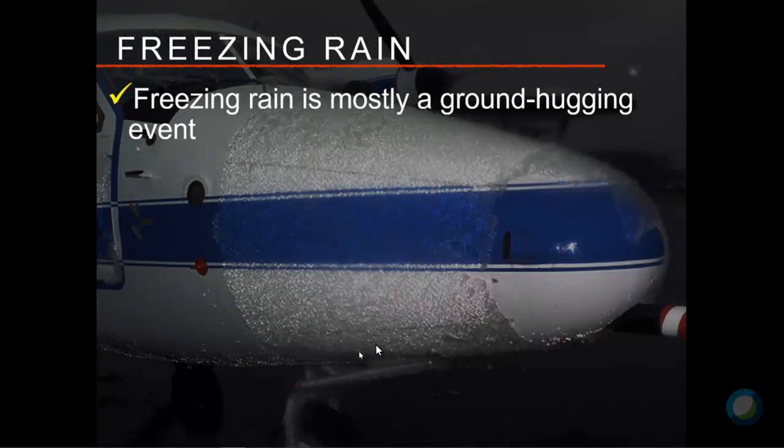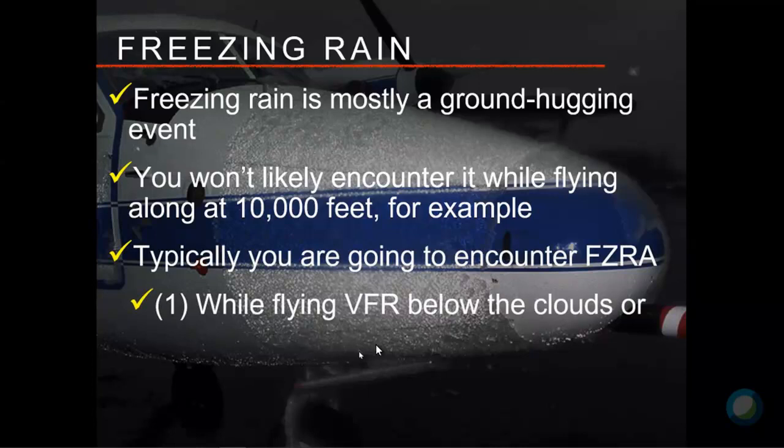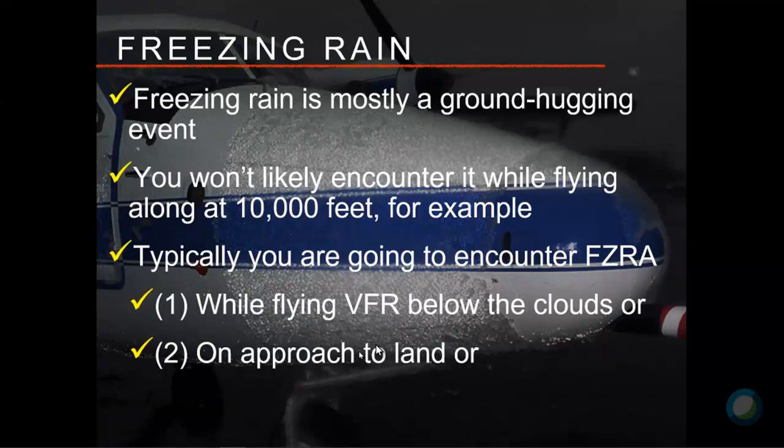So freezing rain is mostly a ground hugging event. It's not something you're going to be flying around at 10,000 feet and fly into. That can happen, it definitely does happen, but it's not the norm. It's a ground hugging event. So you're going to typically encounter freezing rain while you're flying, let's say VFR or even IFR below the clouds, or on approach to land or on departure. So essentially, anytime you're going to encounter freezing rain, it's going to be near the surface.